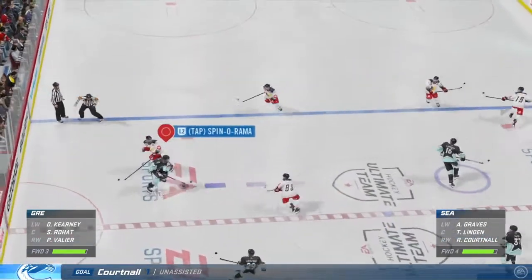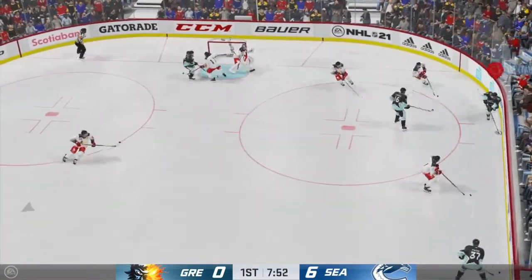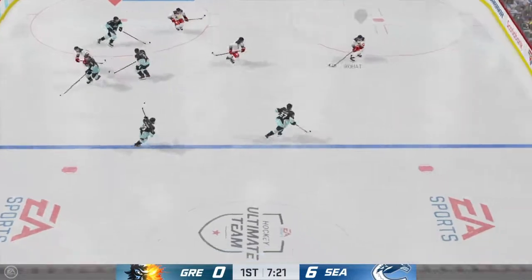Linden's won the draw. Goal scored by number six. Time of the goal, 11 minutes. Graves has the puck against the half wall. Here he is in front! Can't connect! Picks up the puck in his own end.